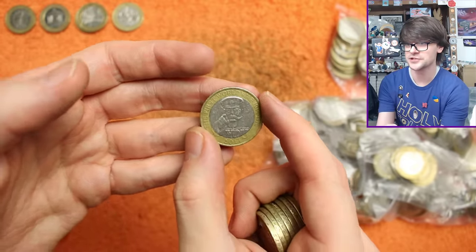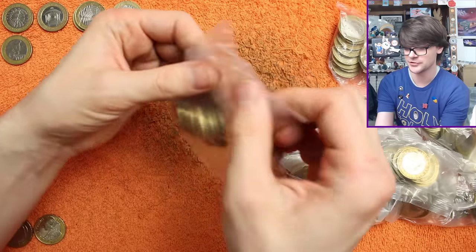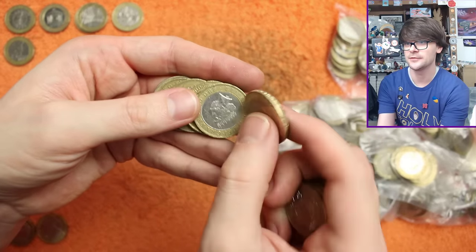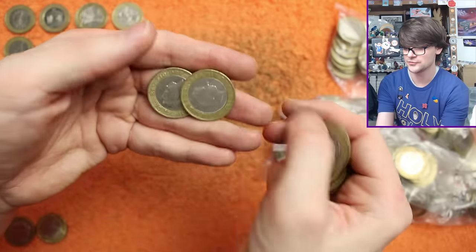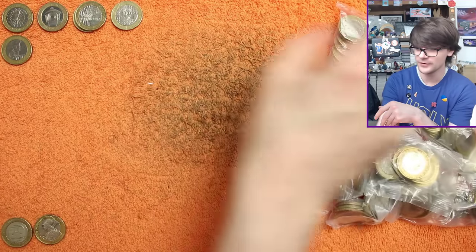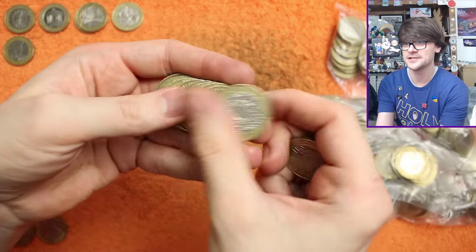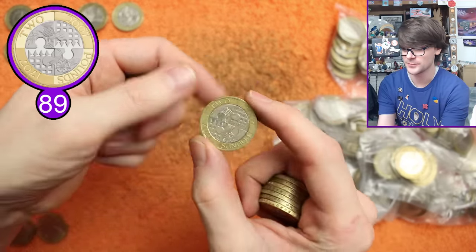There is a mule version, so they've used the wrong dies, the wrong pairing of dies, and they've produced a coin that doesn't say £2 on the bottom on the obverse on the Lord Kitchener one, and that's very rare and very valuable. It's fine. Some of those really shiny, brand new 2015 Technologies, although not really new, they were made almost a decade ago, which is scary to think. They're the ones I tend to find more rotation errors with.